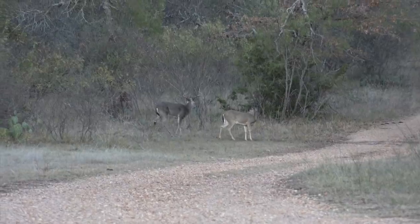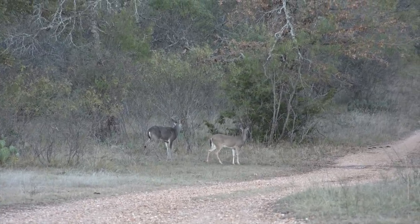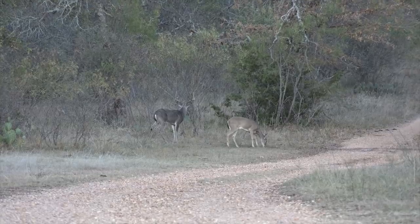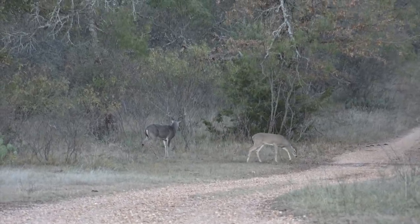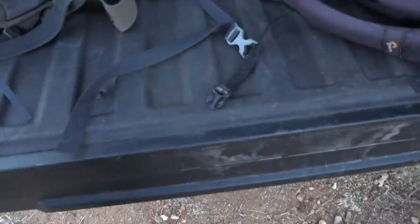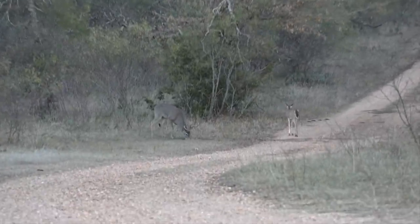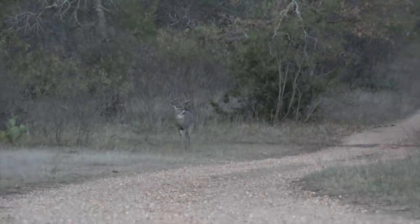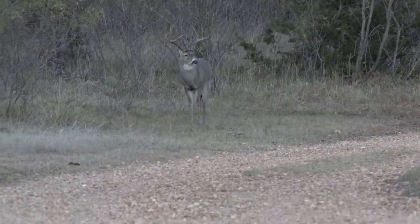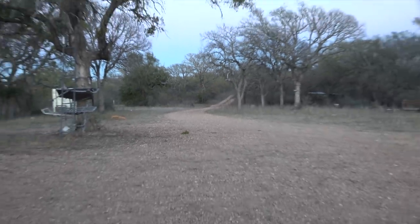Freaking pumped. Oh yeah, freaking pumped now. Wow, that is a... Dude, that's a nice deer. That's a wide deer. We are sitting here at camp. I am on my tailgate. And there is a shooter buck that's got a doe pinned down. Trophy deer walking towards us right now. That is unbelievable. He's on, what, 100 yards?